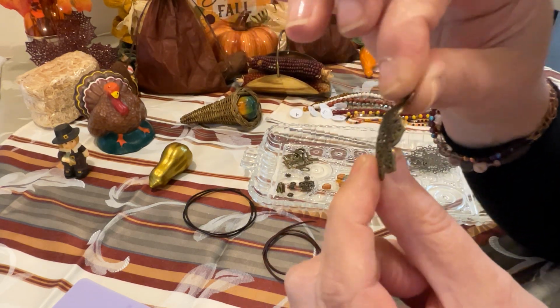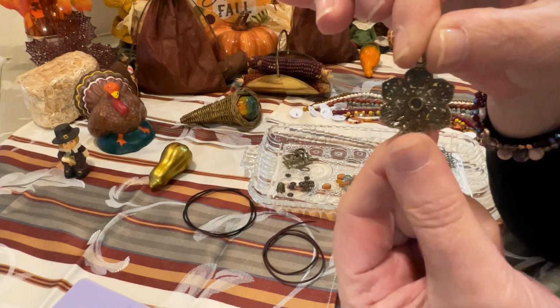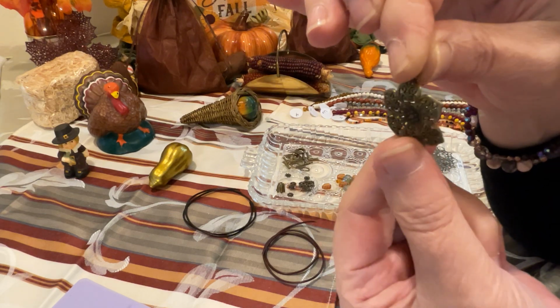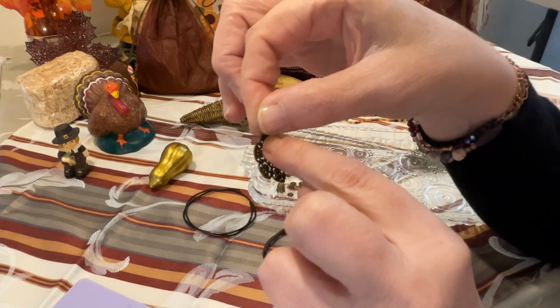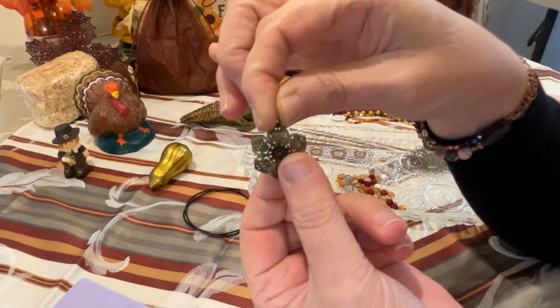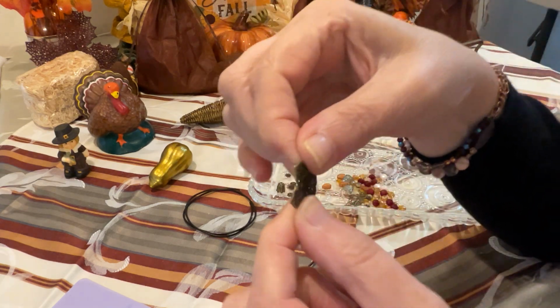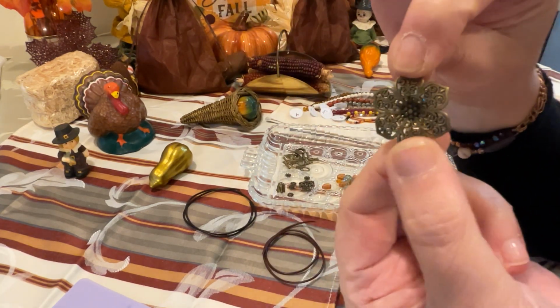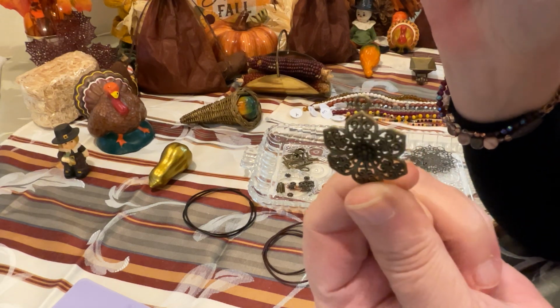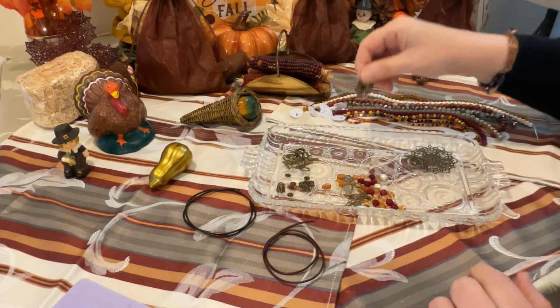It does kind of have a bit of a concave. This is what it looks like in the back. So you could definitely do some weaving because it goes concaved inwards in the back to hold your wire or your cord, or you could just use it as it is. It's really very sturdy. So there is your flower charm focal.